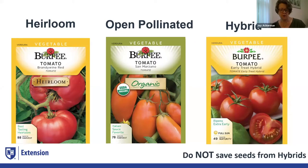Heirloom seeds and open pollinated seeds are the kinds of plants that you can save seeds from and have a start at getting the characteristics that you want from year to year. Heirlooms are seeds that have been passed down for generations, but other open pollinated varieties might be newer, might have been developed more recently. Hybrids you have to watch out for. They're not recommended for seed saving.